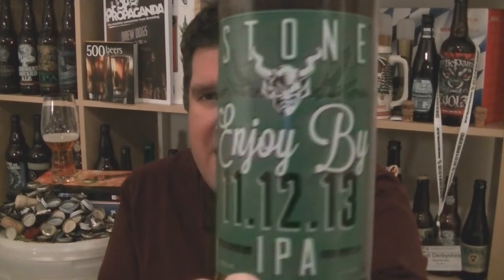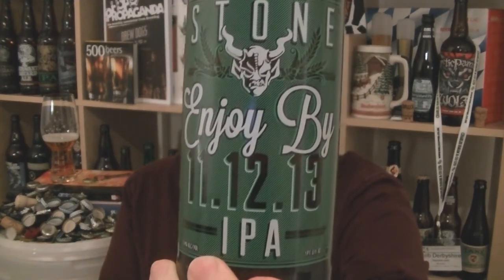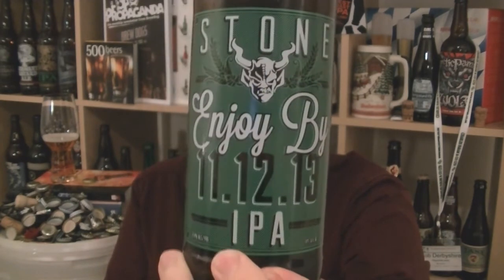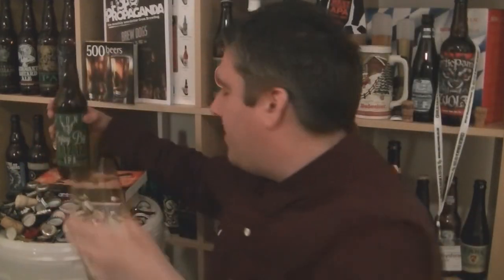Whew, what a beer. Big thanks, Andy, for this. It's a bottle of Stone Enjoy By 11.12.13, 9.4% ABV, a double IPA with a very, very limited shelf life from Escondido, California. I cannot wait to visit Stone next year. I'm going to California in April next year and I cannot wait to visit this brewery. One of my favourite breweries in the world, without a doubt. Doing some freaking amazing beer, and their IPAs, there's not many better. There really isn't. Wow, what a beer.